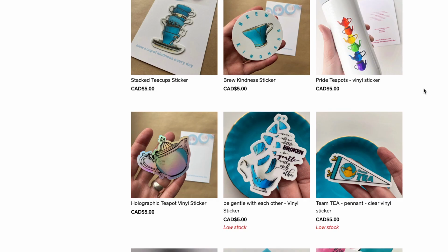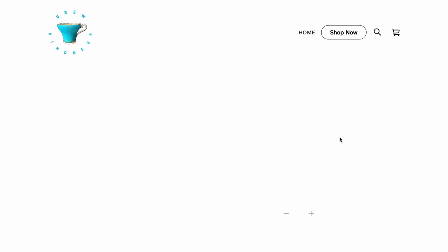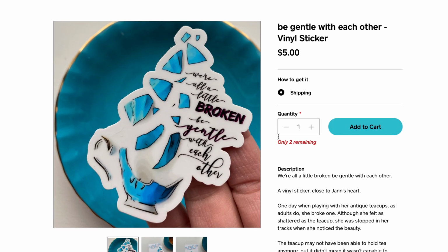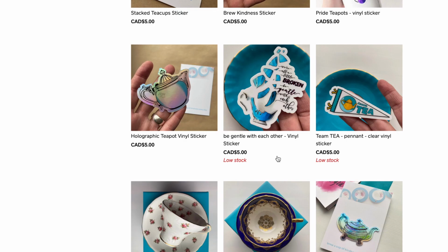So another sticker, it's low stock right now. There's not many of them left, but yeah, two remaining is the "We're all a little broken, be gentle with each other." And it's that broken teacup that I broke one day. So, I photographed it and then manipulated it a bit.